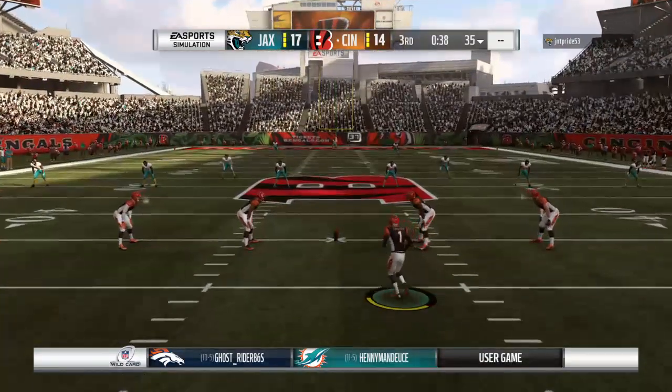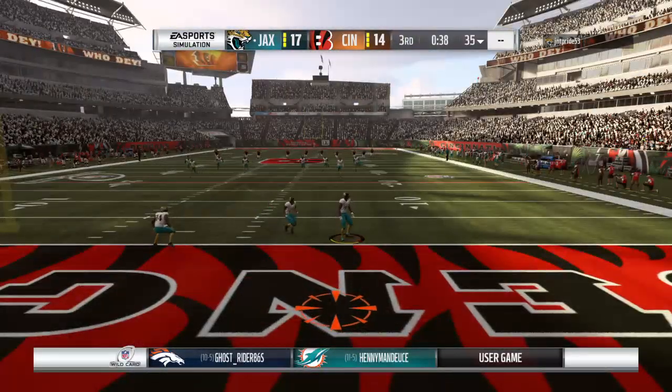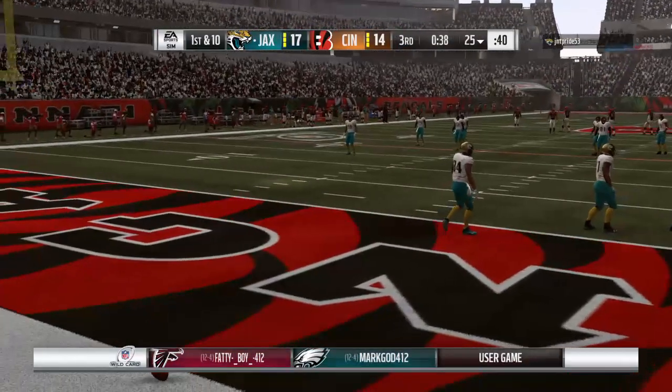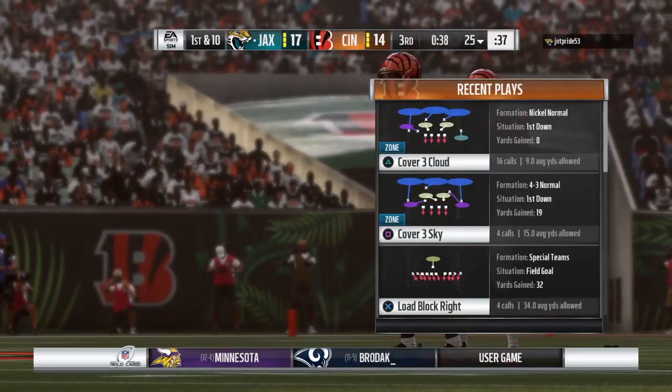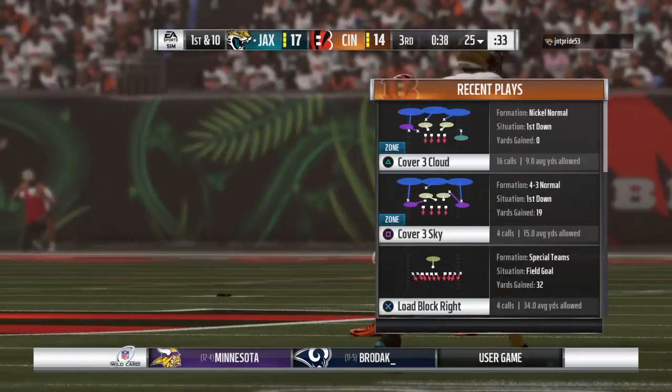Tavecchio now to kick this one away. Here comes the Jaguars offense as they get set here. And last time wasn't pretty. One play and an interception. We'll see if they can do better.